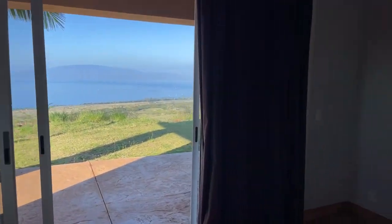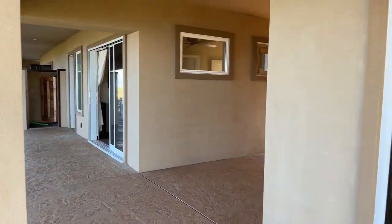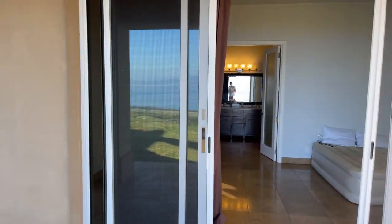Okay, so that's basically the main house. It's about 1,492 square feet. It consists of 2 bedrooms, 2.5 baths.